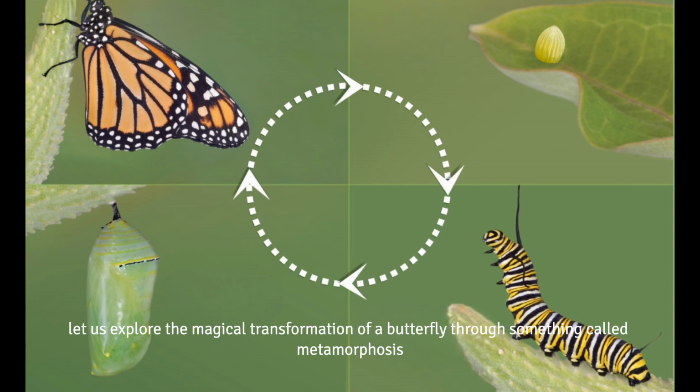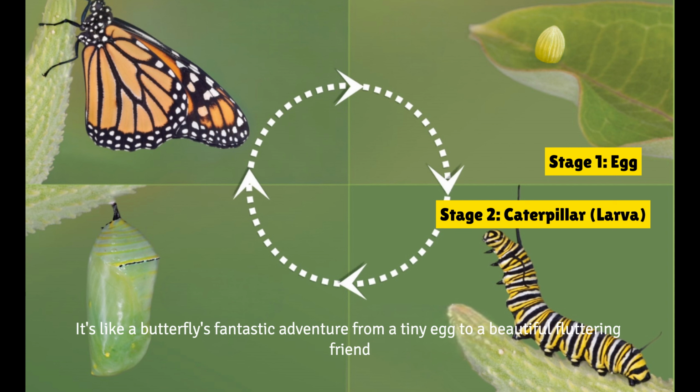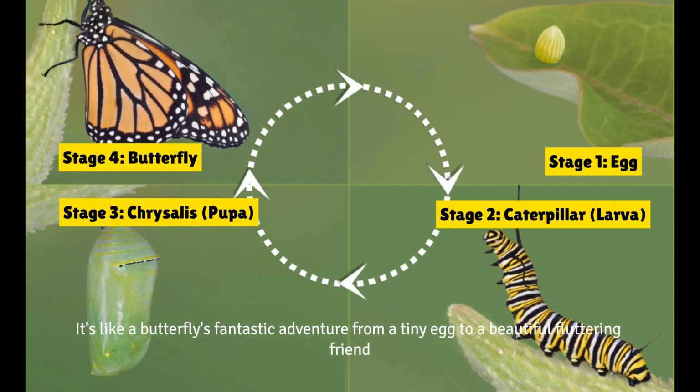Now, let us explore the magical transformation of a butterfly through something called metamorphosis. It's like a butterfly's fantastic adventure from a tiny egg to a beautiful, fluttering friend.